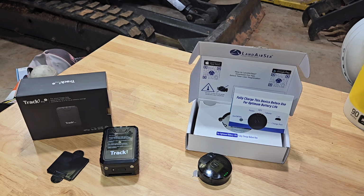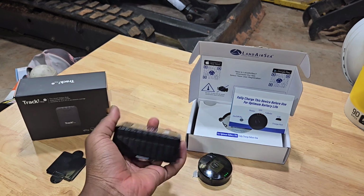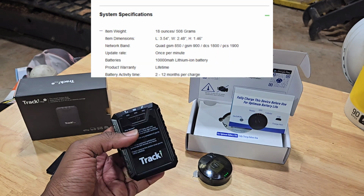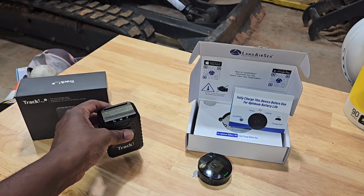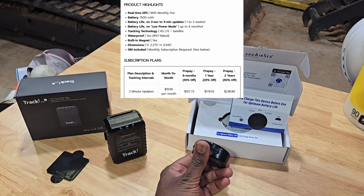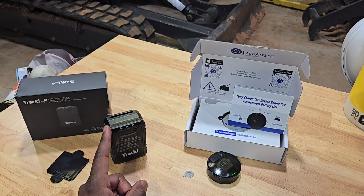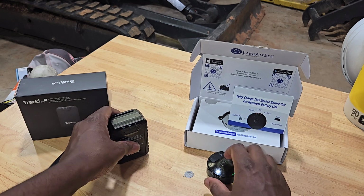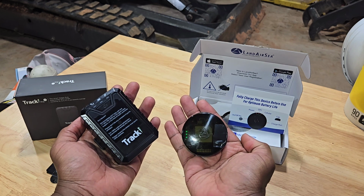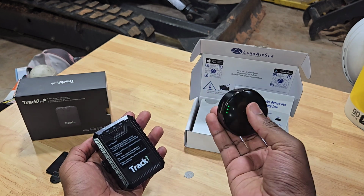The next thing I will say is the battery sizes. This here is a pretty hefty unit. The Tracki is 10,000 milliamps, according to the website. LandAirSea is 1,500, so the Tracki has almost 7 or 8 times more battery power. But there's a difference in weight, and I will say that the LandAirSea one is lighter.